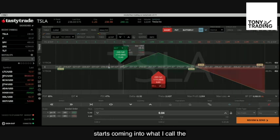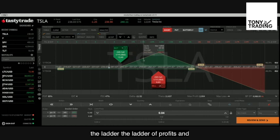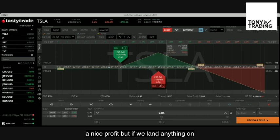And you can see here, when the stock price, here at 236, starts coming into what I call the circus tent, we start climbing the ladder of profits. And then, it's almost impossible to nail it at 265. But if we do, then we make a nice profit. But if we land anywhere on the top of the pyramid where the snow falls, if you like snow, you can see the snow, it's almost at the top of the mountain. So if we land anywhere on the snow part, we're going to make between $1,500 and $2,000. And then here's the magic of this trade: if Tesla goes from 245 to 265, we will make 20 points.